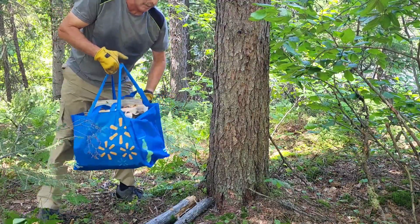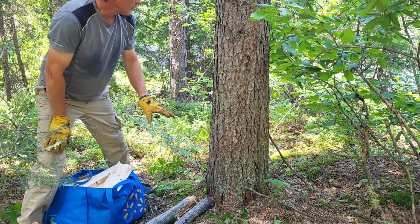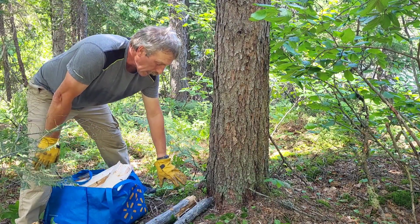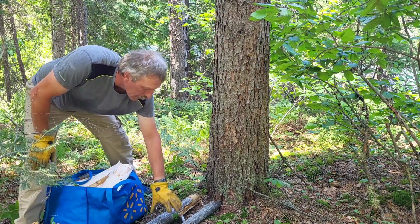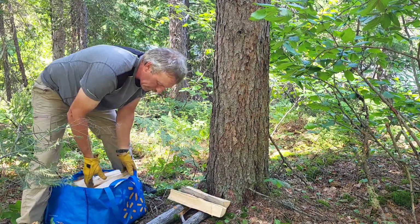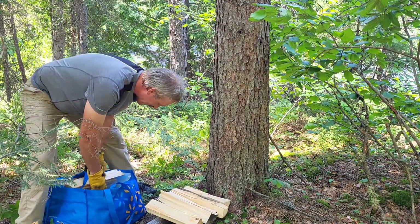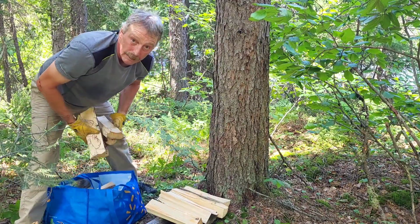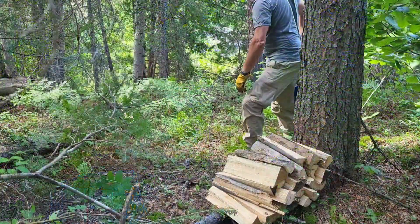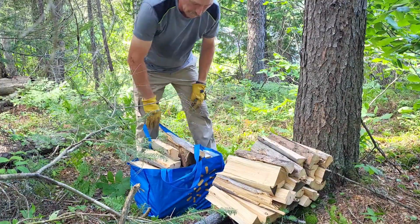So once again, Walmart bag saves the day. I found this spot. It's behind some trees. You can't see it from the water. And I found these two pieces of log here. I put them up against this tree. And I'm going to carry all the wood I have from over there in my handy dandy Walmart bag. It's surprising how much wood you can put in one of these bags.